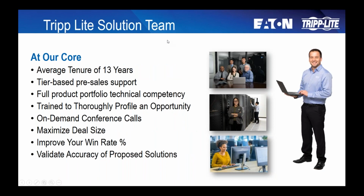A little bit about my team specifically, my pre-sales team, my sales engineering team. If you need to get us involved, your first step again is to reach out to your HM Cragg rep. They'll be your first point of contact to get things set up. If things get a little bit too hairy and you need some more expert advice on the Tripp Lite side of things, my team is here, willing and ready to take phone calls, emails.